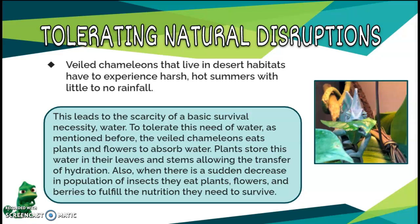And to tolerate this, the veiled chameleons will eat plants and flowers and their leaves to absorb the water. Plants store this water in their leaves and stems, allowing the transfer of hydration from the plant to the chameleon. This enables them to stay hydrated and moisturized throughout their life. Also, when there's a sudden decrease in the population of insects, they tend to eat those plants and flowers and berries to fulfill the nutrition that they need to survive. And this is one of the main reasons why they can tolerate some natural disruptions, like droughts or low food sources.